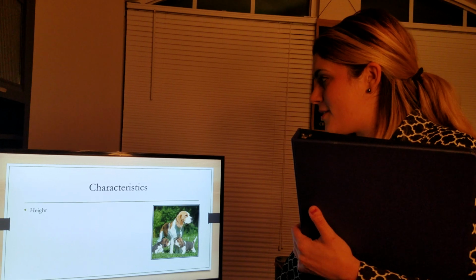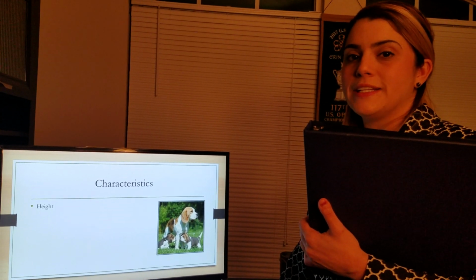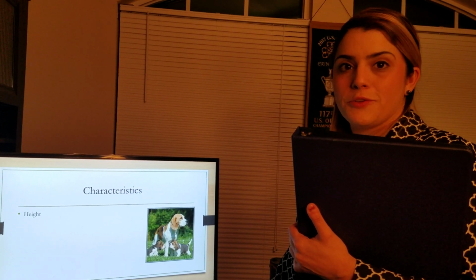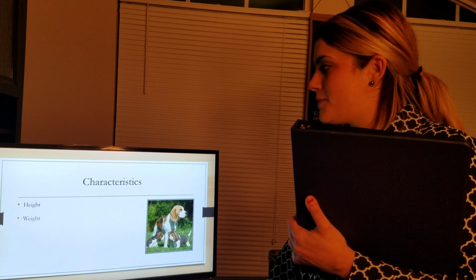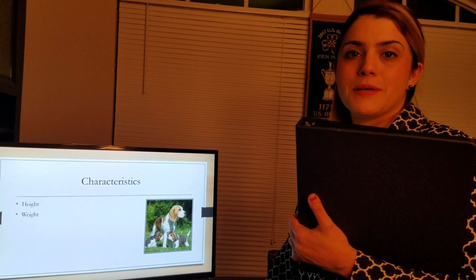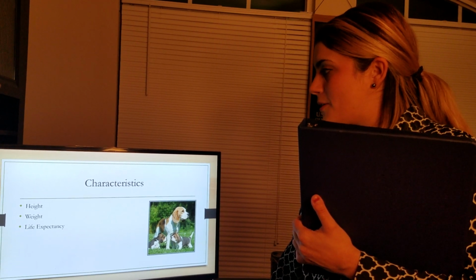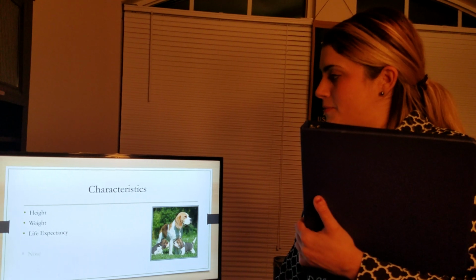Characteristics. So for heights, there's between 13 to 15 inch beagles, but mainly they're known as 13 and under for the 13 inches, and 15 and under for the 15 inches, which are the larger ones. Weight. For 13 inches, it's about 25 pounds to 30 pounds, and for the 15 inches, it's about 30 to 35 pounds. So a medium-sized small dog. They're expected to live between 12 and 13 years.